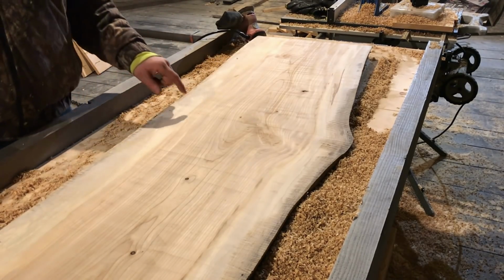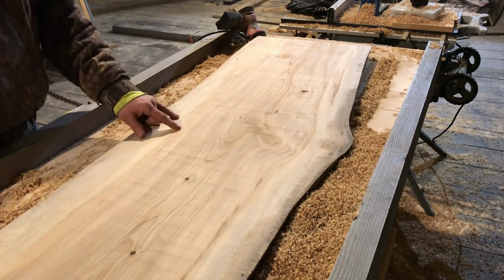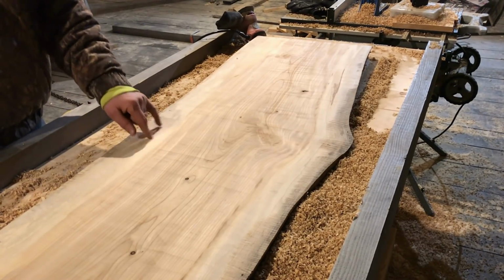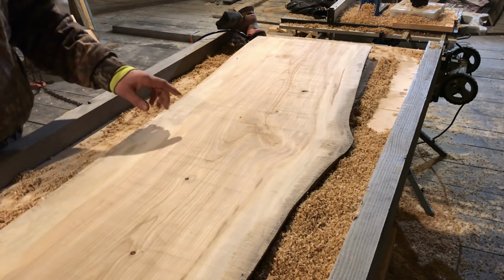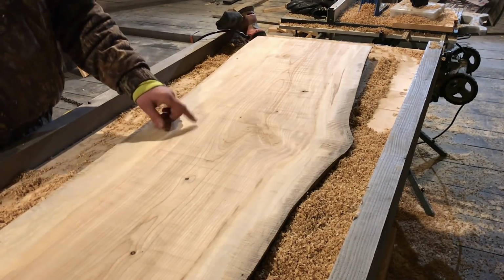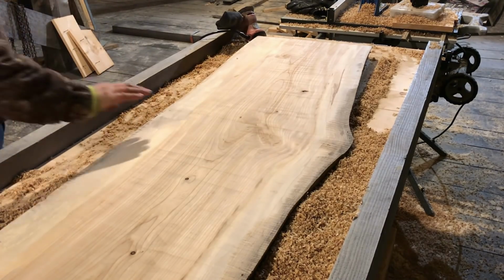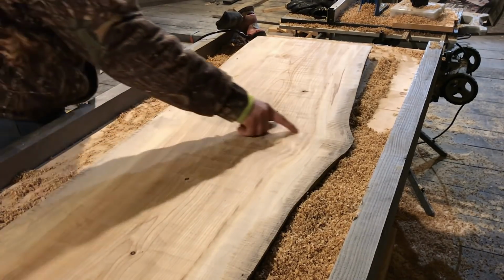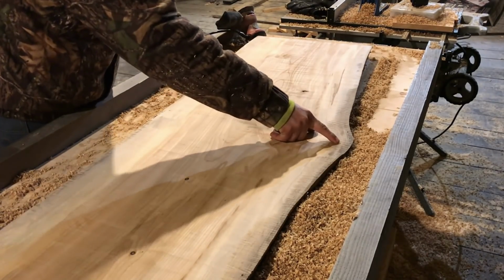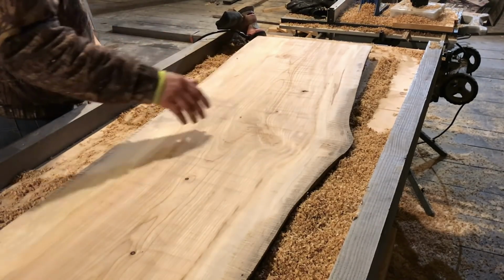Another thing I can tell you, you really got to let this stuff dry. This stuff needs to be really dry before you go to work it because it will move on you quite a bit if it is not. Now this thing was heavily sticker stacked and I had it weighted down. The slab was second or third from the bottom, but it had quite a bit of weight on it. We still had a really big cup on there. You see I didn't really hit the outside here too well. It was over 1/4 inch out here in the middle, and that's how bad it cupped.